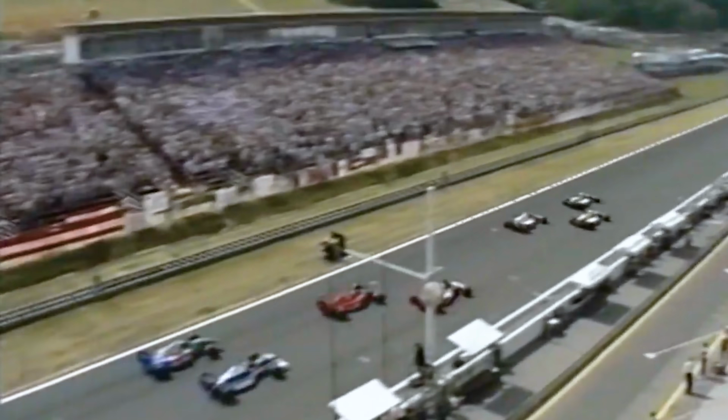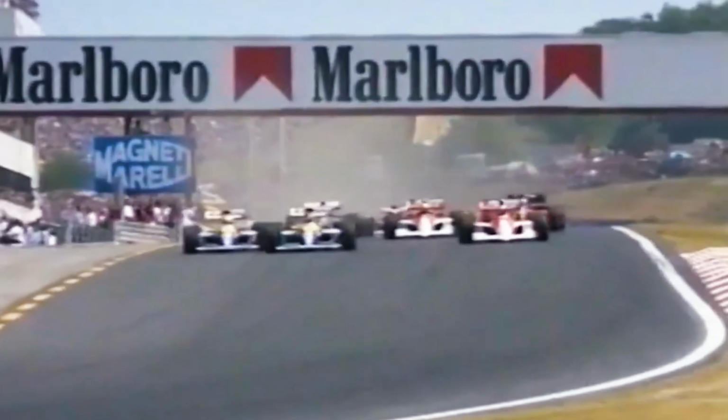But we came to Budapest, and with Thierry and Riccardo Patrese, we locked out the front row. I think Riccardo was jumped by one of the McLarens at the start, but still that facilitated Thierry getting ahead. And he led the whole way. We weren't pit stopping, others were, so we had to contend with that as the race went on. And Thierry got into a lead at the start that he would never lose. Riccardo, I think, dropped a place to, if memory serves, Gerhard Berger in the McLaren.